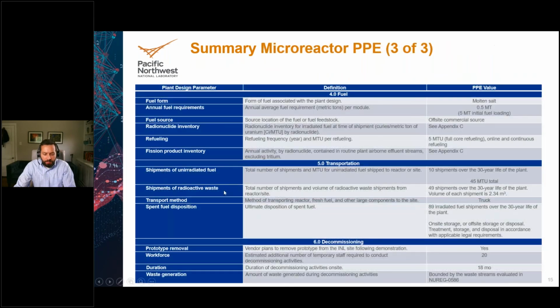So I'm also going to speak, although I wasn't the SME involved in developing this relating to transportation, speaking for Steve Maharis, who wasn't able to be here today. Steve developed the bounding parameters for transportation for both the microreactor and small to medium-sized reactors. That PPE consists of the number of shipments of unirradiated fuel, radioactive waste, and irradiated fuel, and the associated transport mode, which was assumed to be truck.